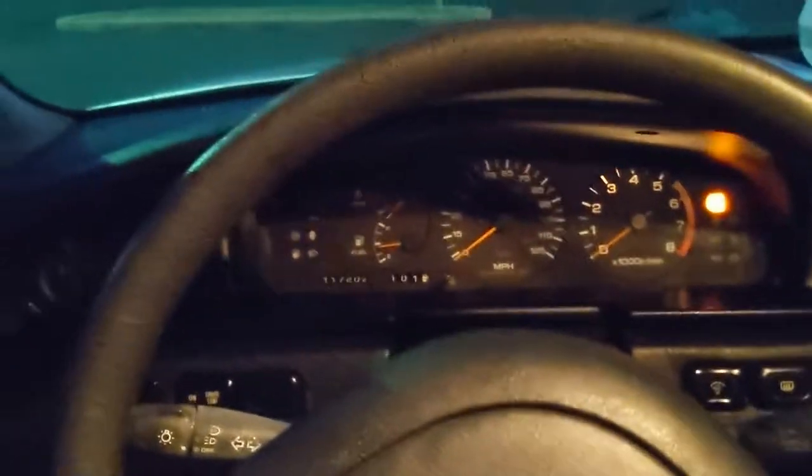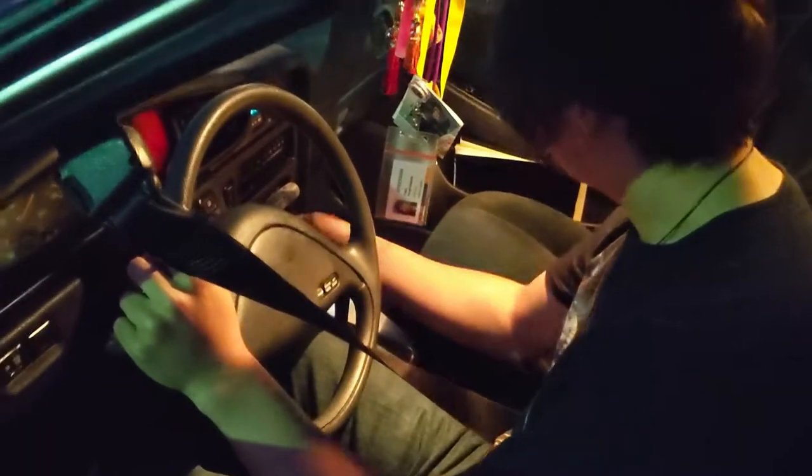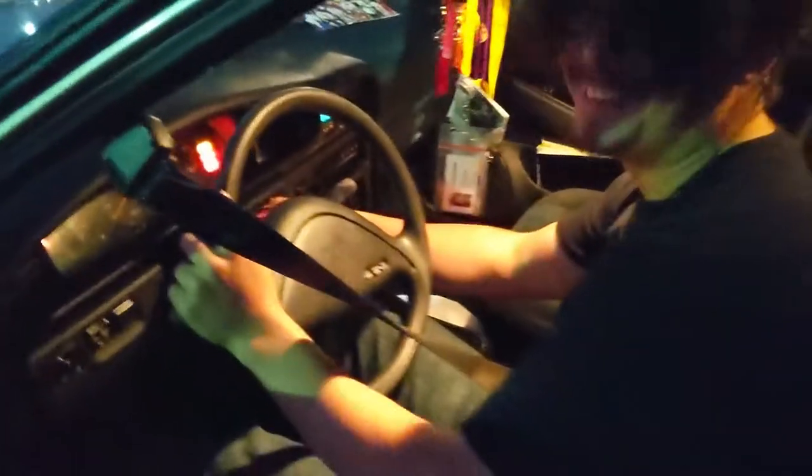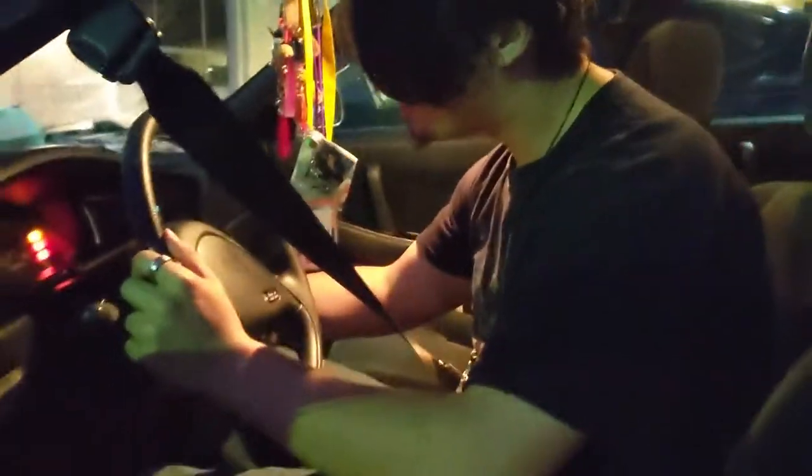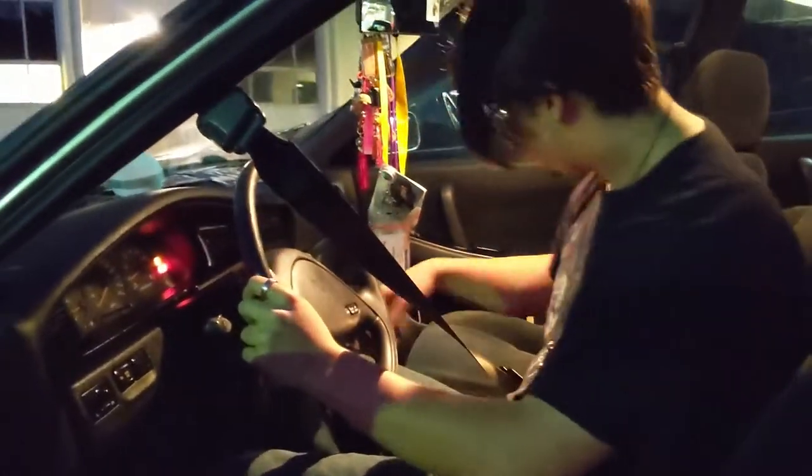Automatic seatbelts. I don't really like this shit. Right here you go, bro. Yeah, hand me the keys. Let's start this up. Okay. A switch. Okay, man. Oh, you can drop the beating. I'm scared. All right, go, bro. There you go.